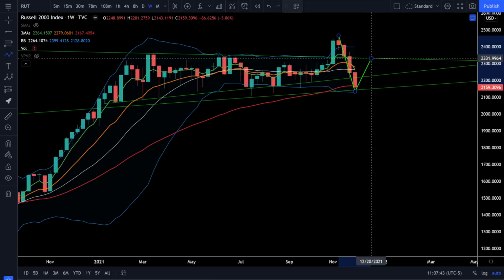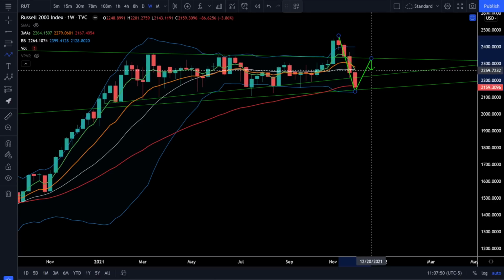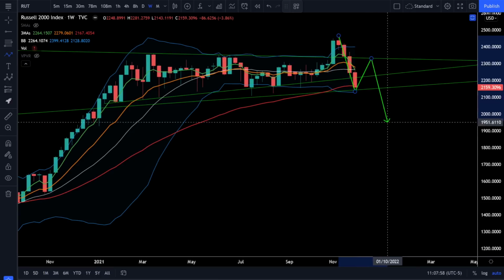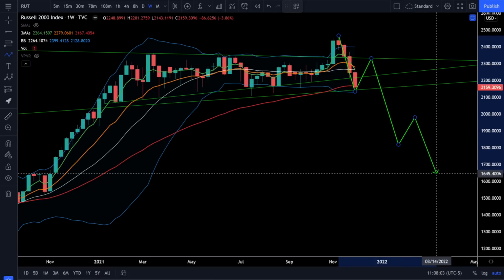That bounce could take us all the way up to our resistance trend line right around 2332, or possibly even just get rejected at our 20 simple moving average right around 2260. Either way, it looks like in the short term a bounce is due, and if you're looking for the bear market scenario, we'll get rejected at resistance and we'll come down for another wave lower, which will be another impulse, and then we'll finish out a full 5 waves lower.